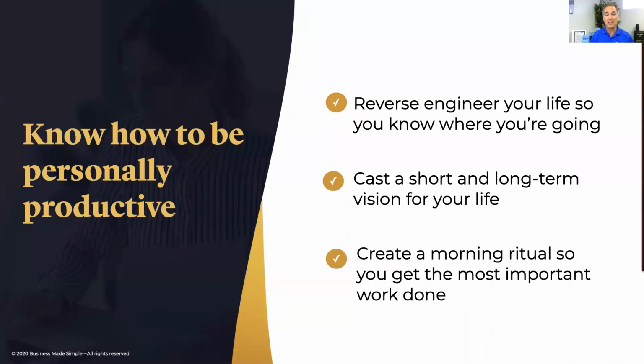So to be personally productive, reverse engineer your life so that you know where you're going. When you know the destination, you can actually build a path backwards to reach it. But if you're living every day just dealing with whatever happens and whatever comes up, it means you're missing the opportunity to make an impact. You need to have a long-term and a short-term vision for your life and your company. Without it, again, you're going to be drifting off course.